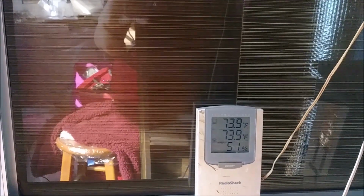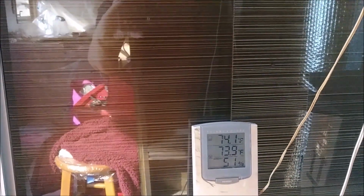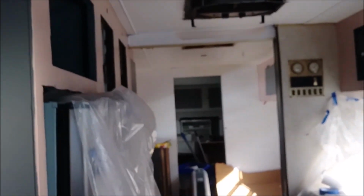Today is January 24th, 2019, and it is 73, almost 74 degrees in the RV in the Silver Streak. And I came down to get my second coat of paint on in the kitchen, and get the second coat of paint on these doors. And here are my big doors. So let's get started.